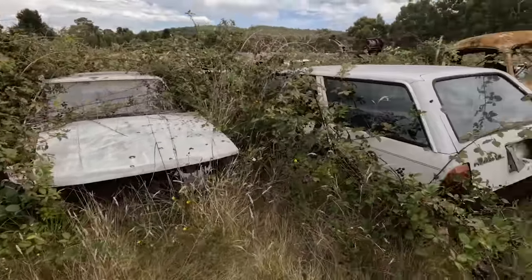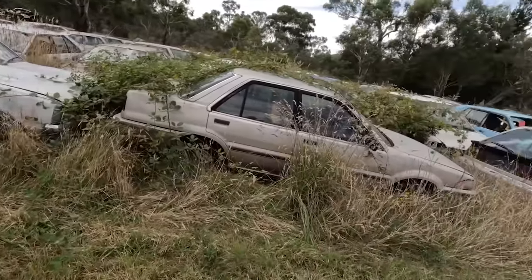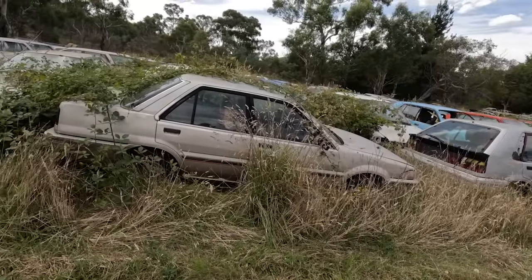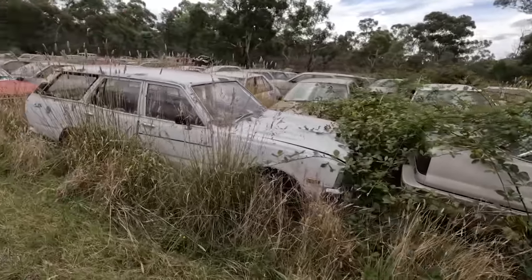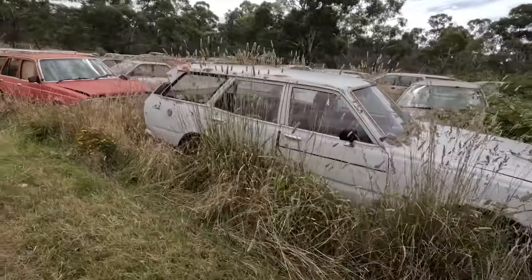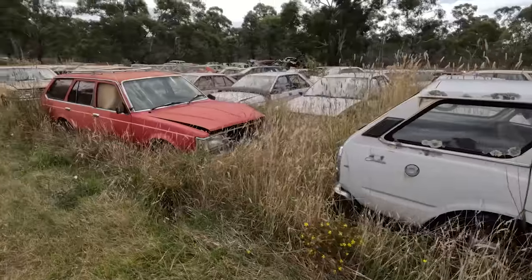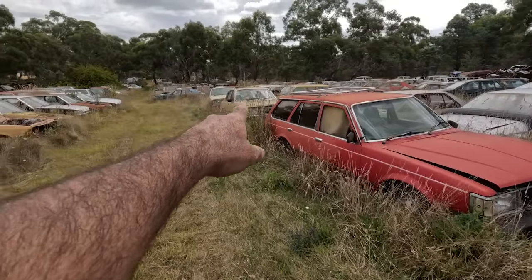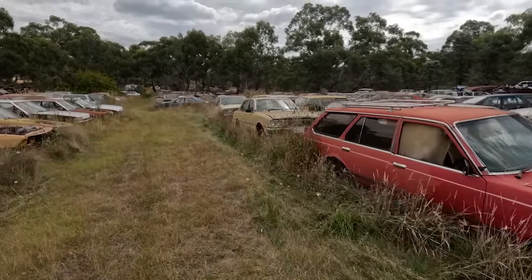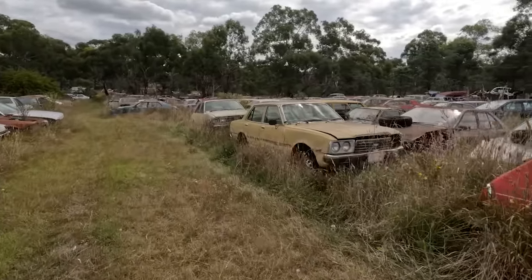Good screen. And we have our Pulsars down that side. More Pulsars in the back. Corolla wagon. Another one. Corolla sedan, Corolla. We also had some of them as kids. I don't really remember it. My parents told me about a beigey coloured Corolla we had. We also had a dark blue one.